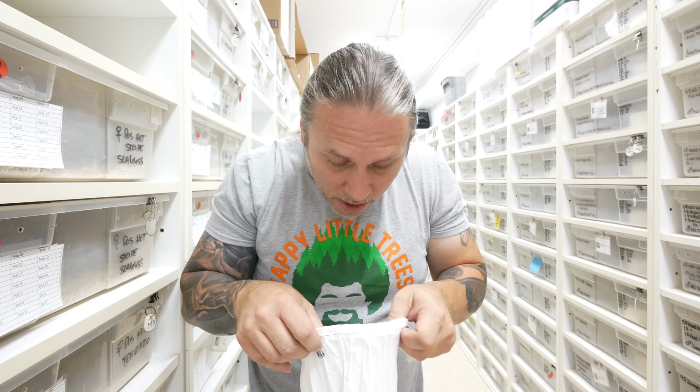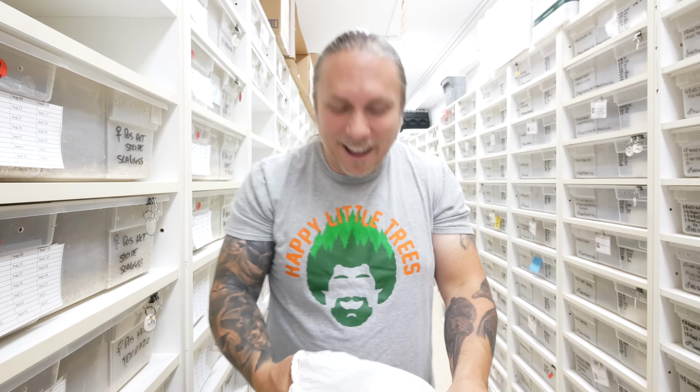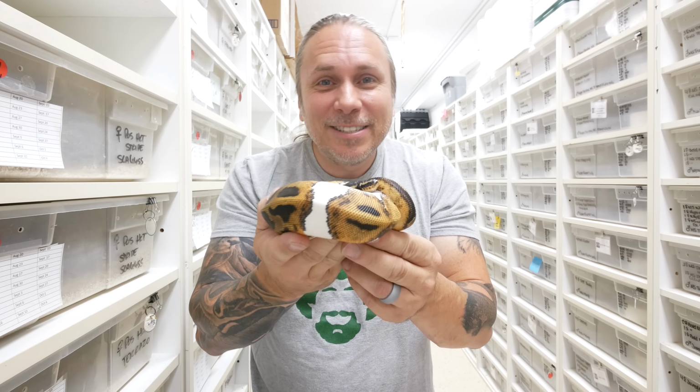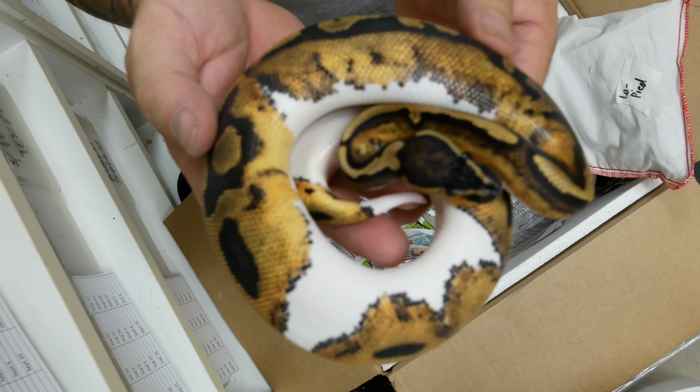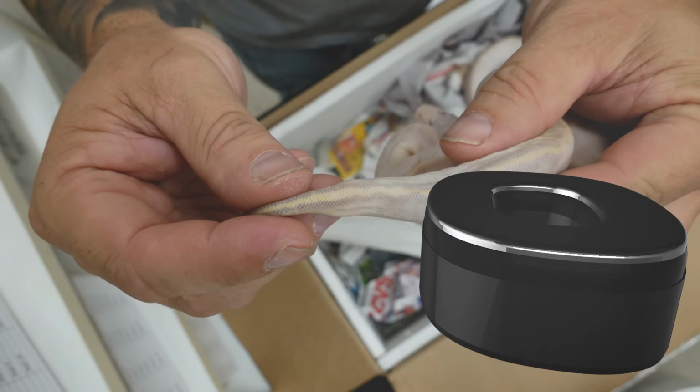What do we have in here? Oh, it's one of my favorites. I always love this. Oh my gosh, that is so adorable. And of course, that's a piebald ball python right there. Look at how cool that is.